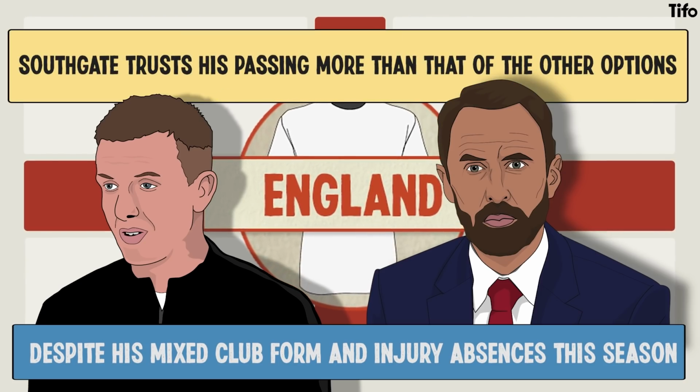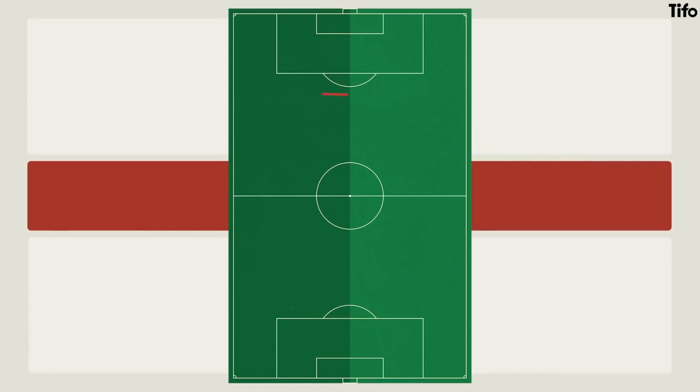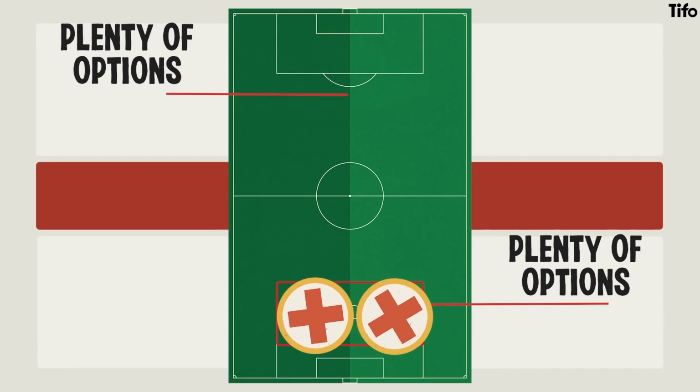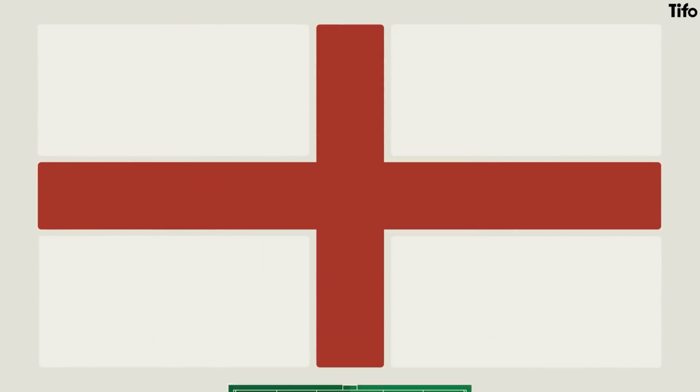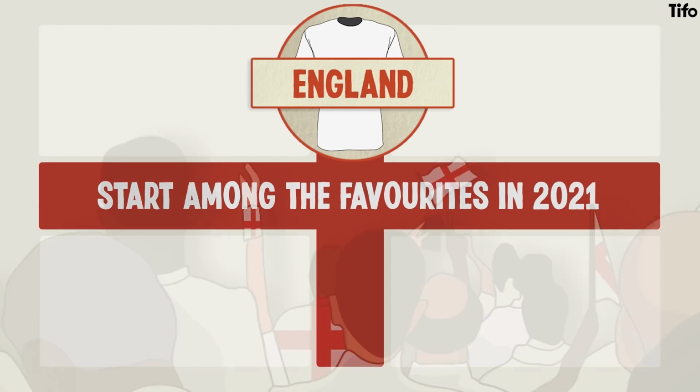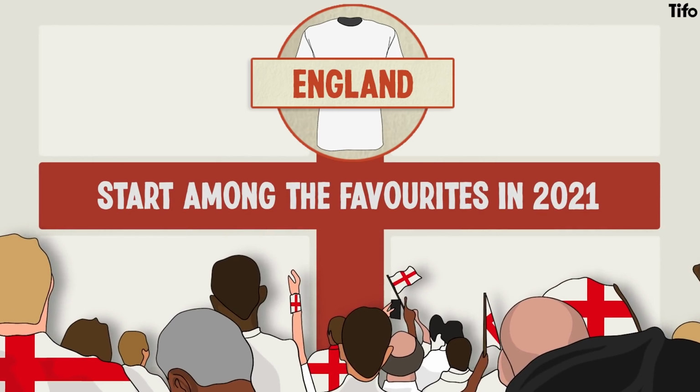Perhaps England's biggest issue is in selection. While up front and at right back there are plenty of options, central defence is still an area where one or two injuries will have an outsized effect. Nonetheless, England start among the favourites in 2021 and, as ever, with enormous expectation.